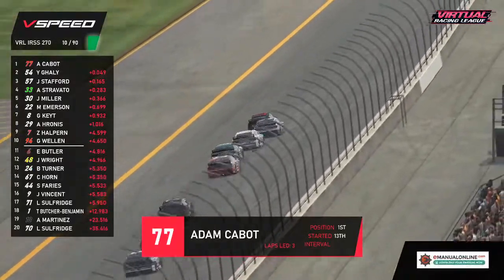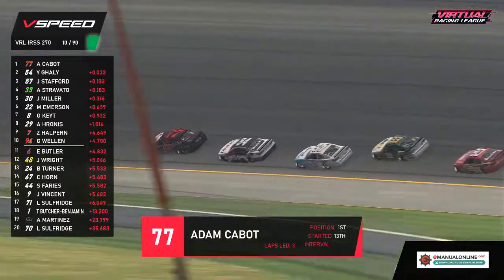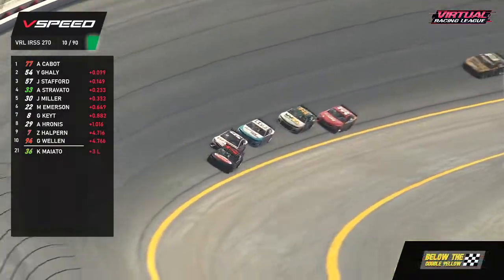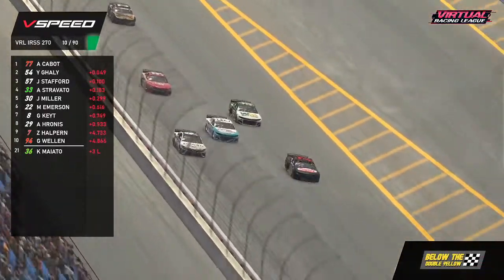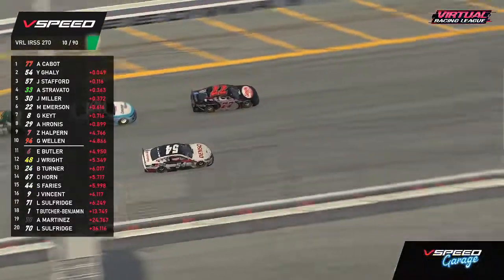Up front, Adam Cabot, he's now led 3 laps. And seems everyone behind him content for the moment to ride in line. But Adam drifts up the racetrack a little bit. And oh, Yusuf Ghali just able to get to the outside. A little bump right there. Thought somebody was going to be going around. But Cabot leads at the line.